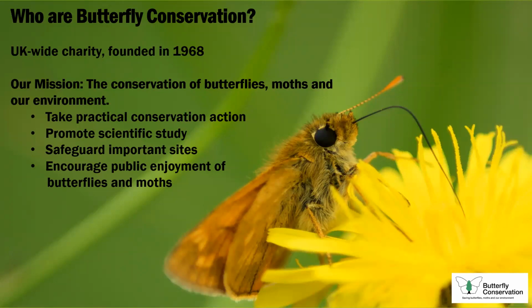We encourage public enjoyment of butterflies and moths with various education programs, and one of the key great things about Butterfly Conservation is the thousands of volunteers across the country that submit data through various butterfly and moth monitoring and recording schemes to help build up that picture of the health of our environment and the butterfly and moth populations in the UK.